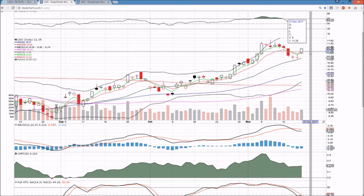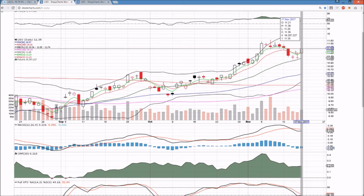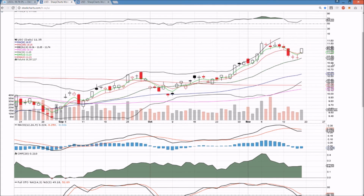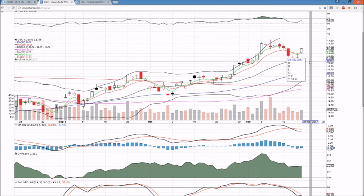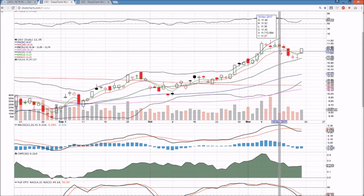So if we can't break 1163 on this move and we top out, we'll look for an equilibrium pattern on the daily time frame with a tightening range, lower highs, higher lows, and look for a clear break after that. But that's looking a bit ahead. First things first, we need to see the bulls follow through from this move.